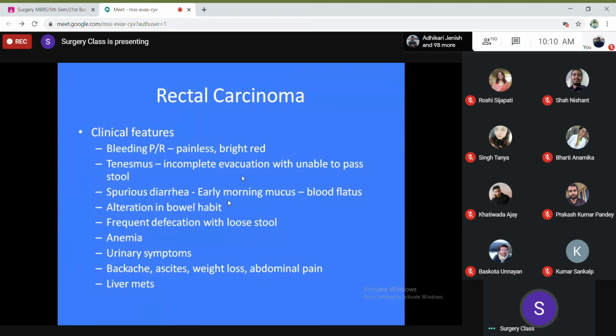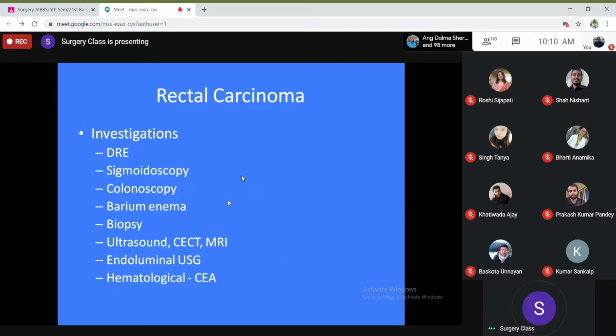So there will be tenesmus, incomplete evacuations, or painful and unable to pass the stool. There might be spurious diarrhea, early morning mucus, blood and flatus passing per rectum, or alteration in bowel habits, defecations with loose stools, anemia because of blood loss. There might be involvement of the bladder with urinary symptoms, injury in the back, so backache, ascites, weight loss, abdominal pain, and liver mets. So these might be the presenting features of rectal carcinoma.